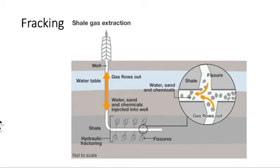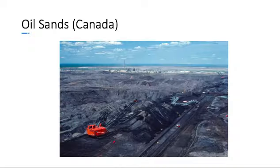It's a controversial process because it requires so much water and there's some fear that there may be some instability of the ground that occurs around fracking, but that's something that you might be able to research. Again, when you do your report, you have to only include things that can be proven empirically.